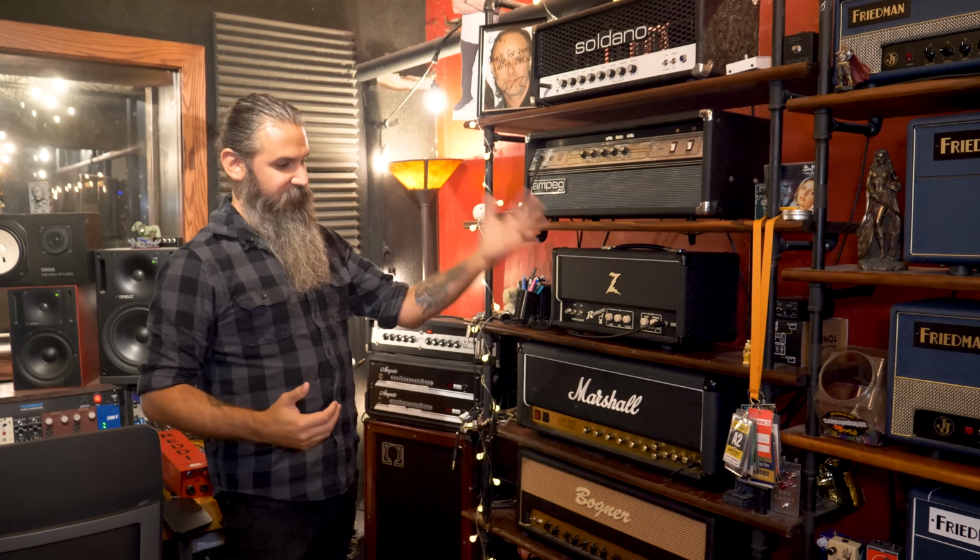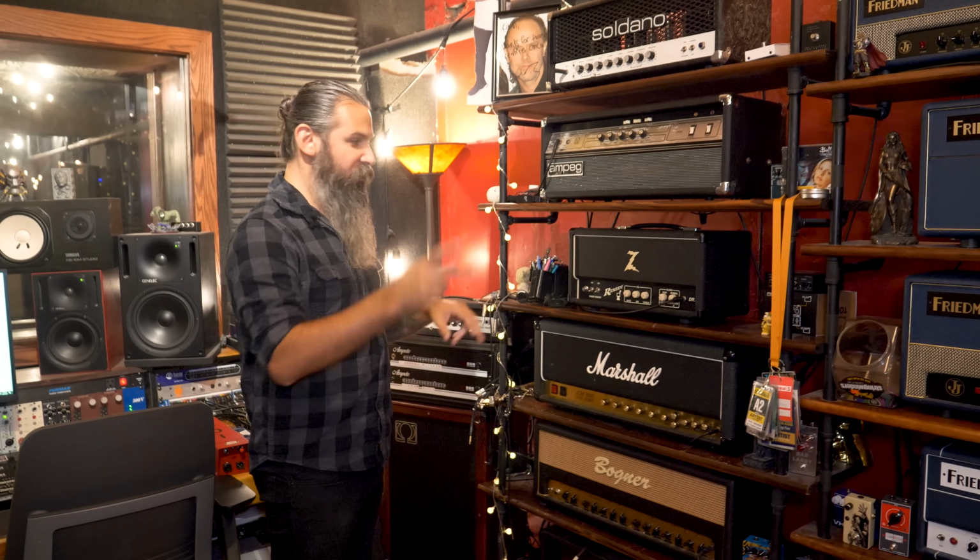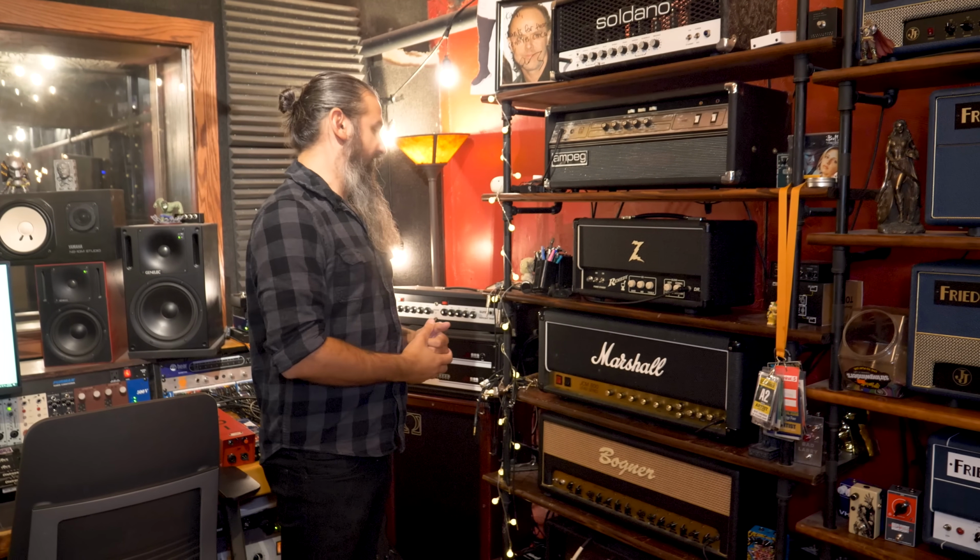The huge benefit to a system like this is that you can hear the actual nuances of each amp in real time. You don't have to fire it down, switch cables, fire the other one up, and then you're like, I don't even remember what the other one sounded like. You can literally switch back in real time, super quick, mid-chord if you want, and really find the sound that you want for the album.